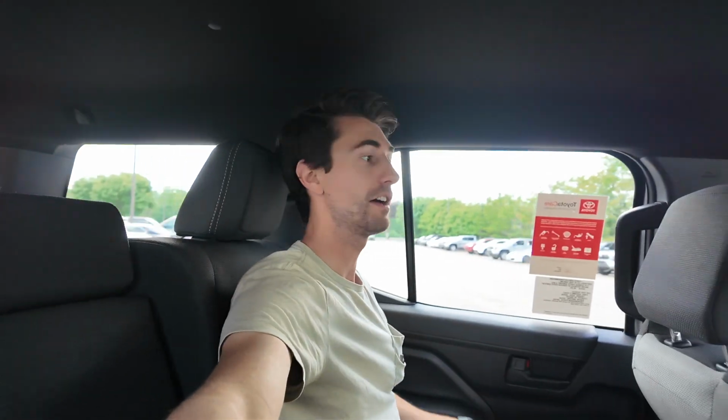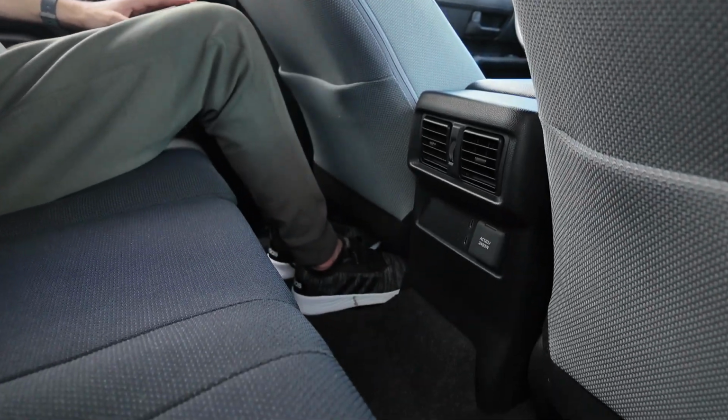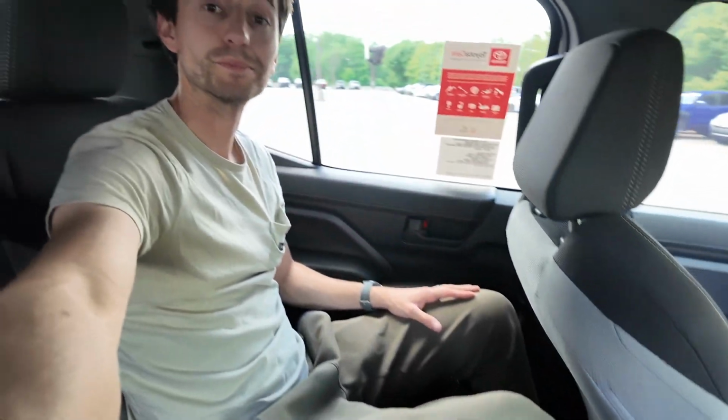So hopping into the back seat with the Toyota 4Runner now at 5'11" with the driver's seat at my height, I have a couple inches of headroom. Knee room is really nice. Foot room, they're a little smushed under here. I can definitely feel the bottoms of the seat. Overall, it's a pretty useful back seat.